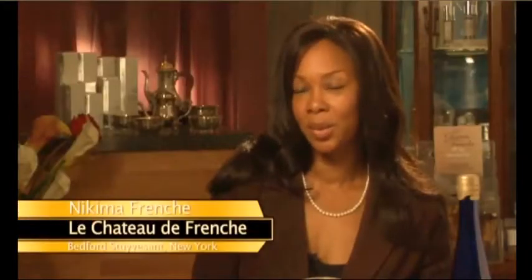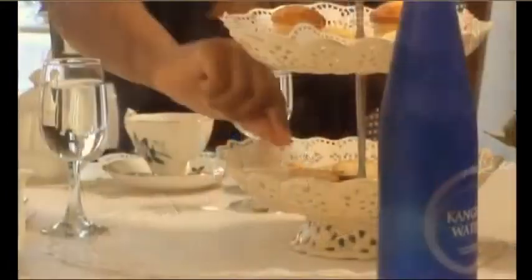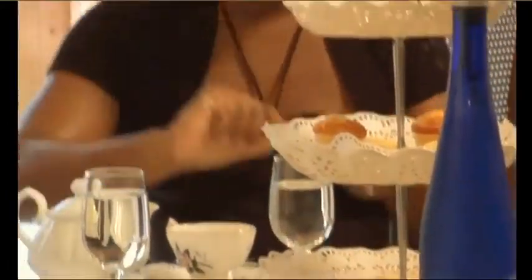Here at Le Chateau, we make the perfect pot of tea. As a tea room here in New York City, we are considered one of the places to come to for good food and good drink. We offer full afternoon tea service here, traditional English afternoon tea. We want to make sure that everything that we're serving our clients must be the best, and they will repeat just because of that. We focus on homemade pastas and quality.